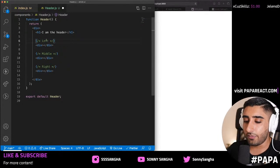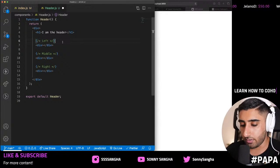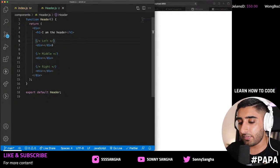Awesome stuff, guys. And if you're finding chat annoying or anything like that, you can minimize the chat. It's all good. So at this point, we've got the left section, the middle section, and the right section.